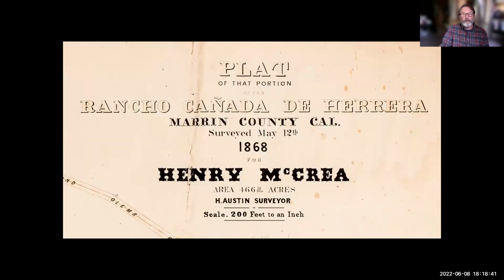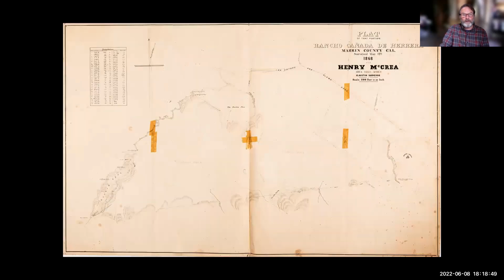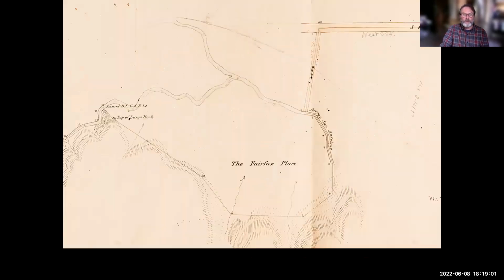Here's one made in 1868 by Henry McRae, doing a part of the rancho. Now you won't be able to see too much detail of this, but this is the entire map. And when you look at it online on our website, you'll be able to zoom in to incredible detail. I'm going to just show you this part that shows the Fairfax place.